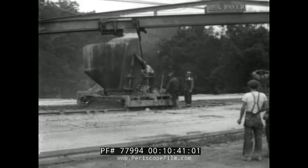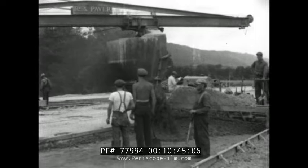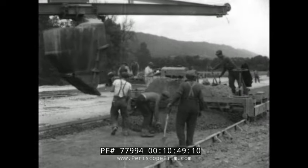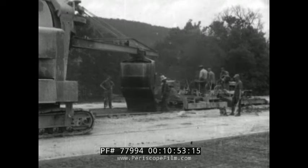This is an unusual paving operation. One 34 cubic foot dual drum mixer is paving two 12-foot lanes at the same time. The boom and bucket place concrete on an outer lane and then swing over to place concrete on an inner lane.